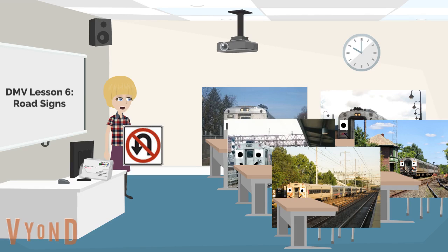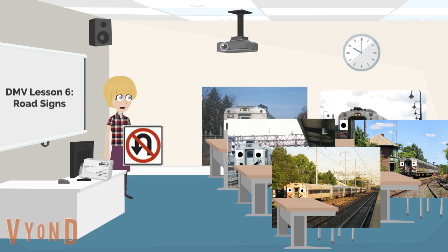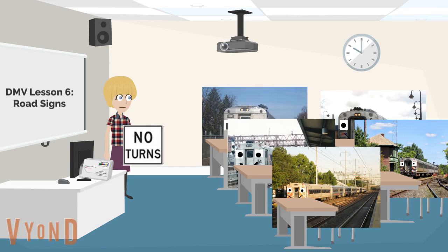Comet 4, whose cab controllers are deactivated, what is this sign? A U-turn sign. Good, Comet 4, you've earned your cab controlling wings. Comet 5, who just made its complete order in 2013, what is this sign called? A sign that says no turns. Good job, Comet 5, you've got PTC control installed.